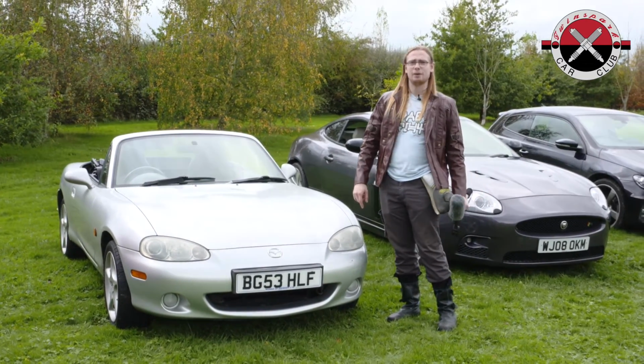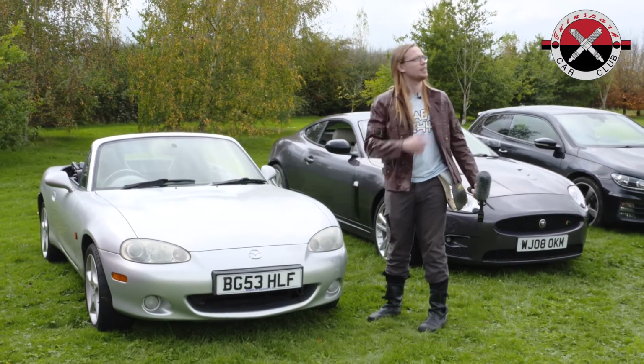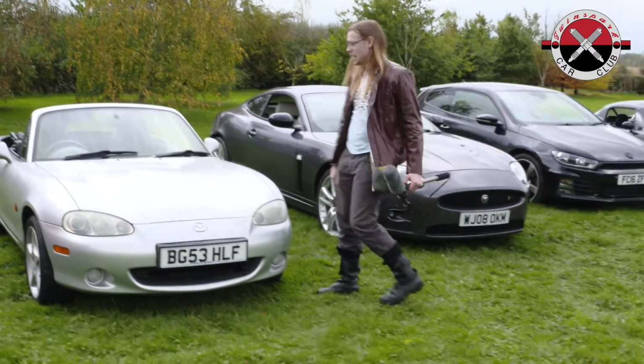It's a helicopter. I'm willing to bet that's coming through on the noise, so I apologise for that, but I can't control the sky.